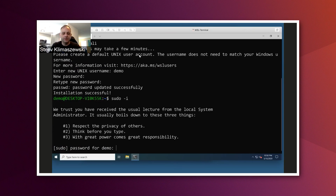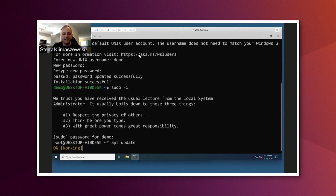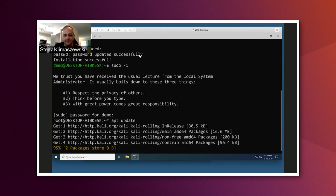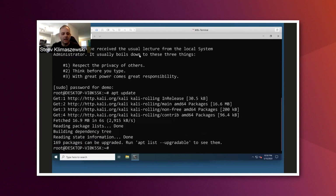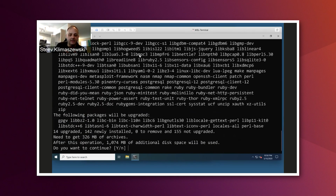The first thing we want to do, so a typical Kali install in WSL does not have anything installed. We keep that just to keep size down. So we're just going to update the repos. Luckily for you guys, as a developer, I actually have a local mirror, so it's sitting right there. And we're just going to install Metasploit Framework. This is actually going to take a little bit.